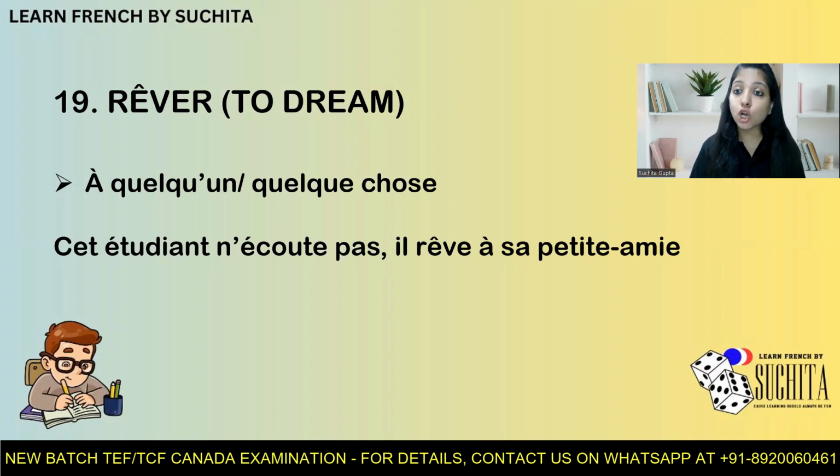If you are saying rêver de quelqu'un or rêver de quelque chose, that means you are literally sleeping and you're dreaming about something. That means you're actually dreaming while sleeping. Okay, that's an actual dream. But if you say rêver à quelqu'un or rêver à quelque chose, here the meaning changes a bit. I'll explain it to you through an example.